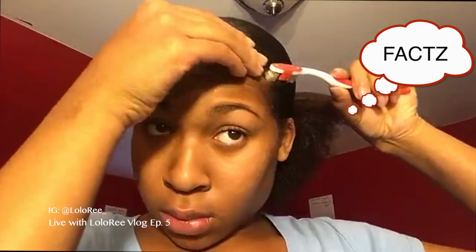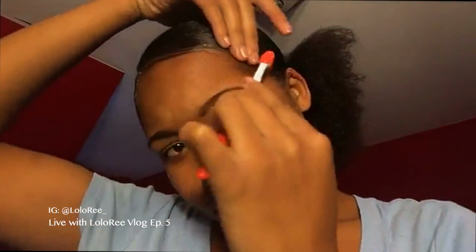my edges with the toothbrush. Nothing gets it like the toothbrush. And even when I get in the front and I swoop it, nothing can get it like an old toothbrush that you used to brush your teeth with. I know that sounds crazy, but the bristles are all messed up and it gets every hair in place. You don't just go buy a toothbrush and be like, I'm gonna lay my edges with this.